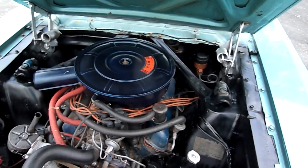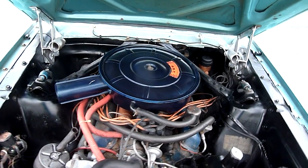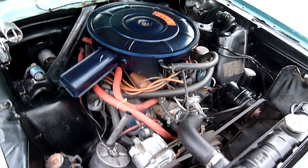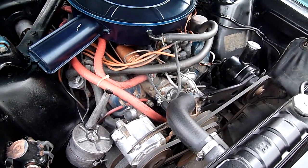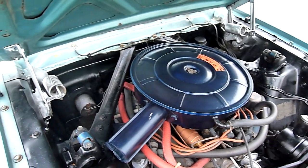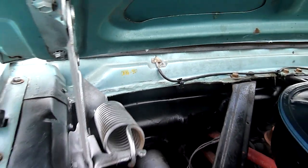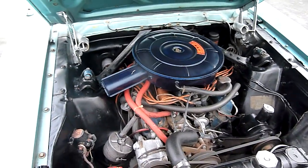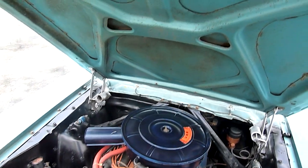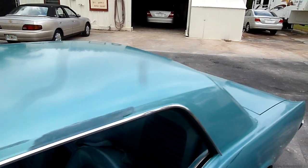Car runs perfect, drives perfect. Sounds, no bearing sounds. Very original motor compartment. The other thing I like is the etchings are still there. When they painted the car, they didn't do the door jams or the trunk jams. So all the original etchings, and in the trunk it still has that original sticker up underneath the what's it called? I'll get back there in a second.